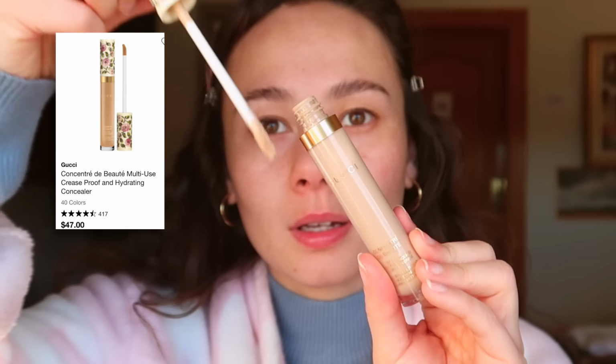Concealer, the Gucci Beauty Concealer. I know it's expensive, but it is amazing for natural, quick makeup because it has almost like a powder-like dry down, so you don't even need to set. I haven't been setting my face when I've been using this, which is perfect with it being winter as well. I don't really want to set my face too much. And I'm just gonna apply this right here where I have the blue areas.